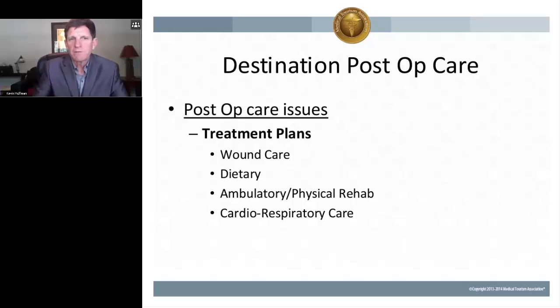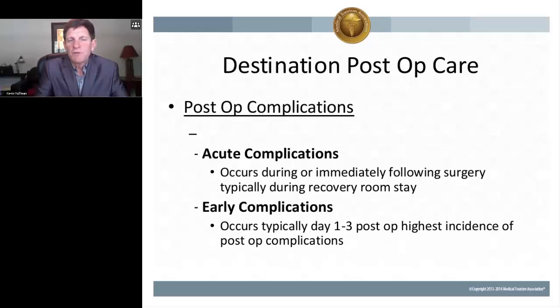And then cardiorespiratory issues. When is the cough normal? When is it not? How to proceed through cardiac rehabilitation, respiratory care, those sorts of issues. Now we're going to break down postoperative complications. We're going to talk about postoperative complications in various phases, from acute to early to a longer term complication.